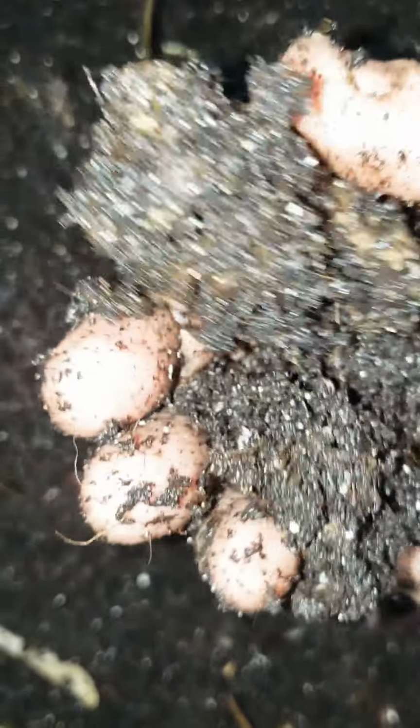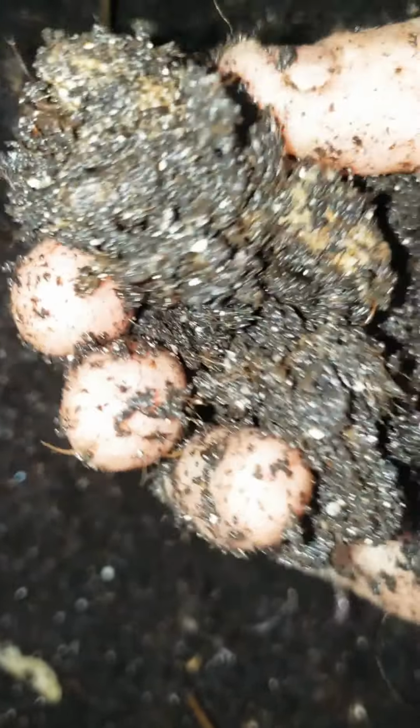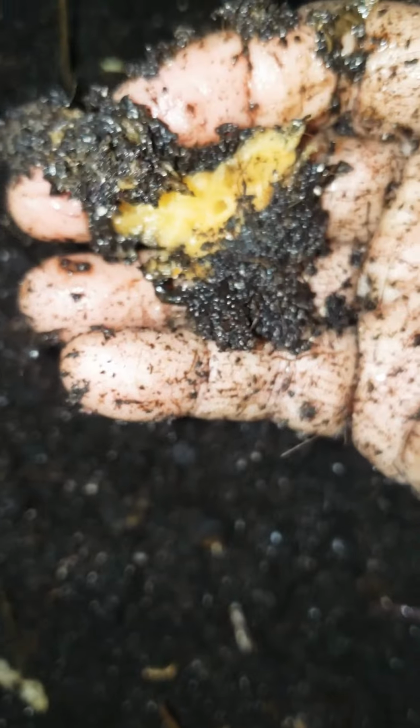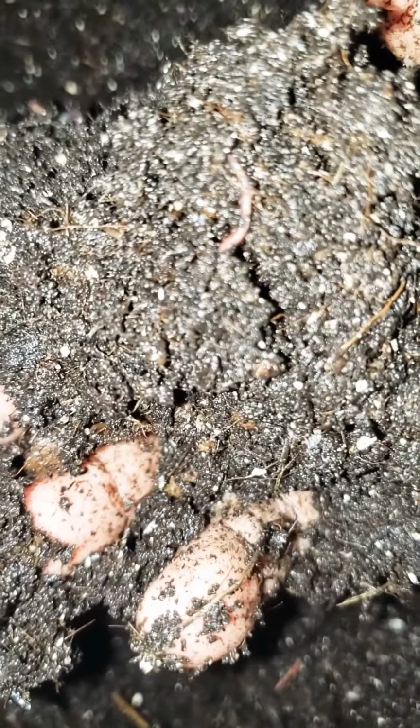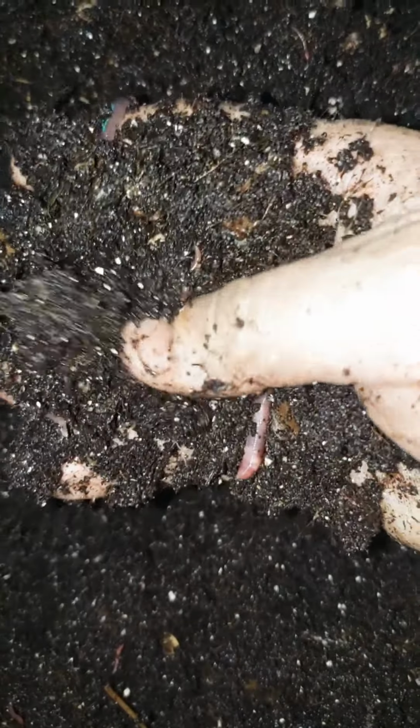A little bit more pumpkin there. This is a hard piece of pumpkin. This is like the outer wall before it breaks down. They're not fussy. They're pretty ferocious as far as their eating ability.